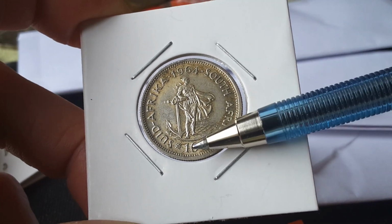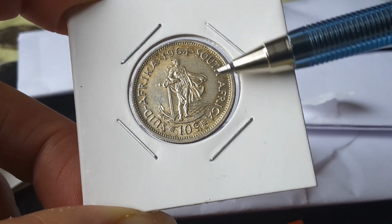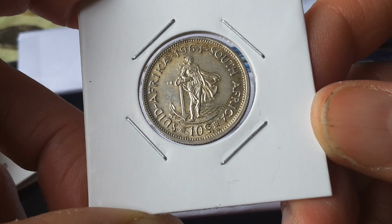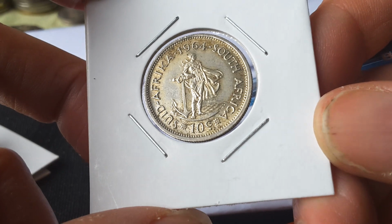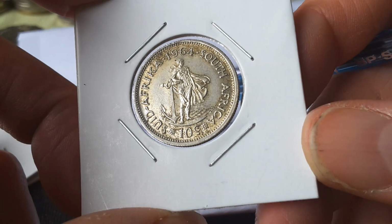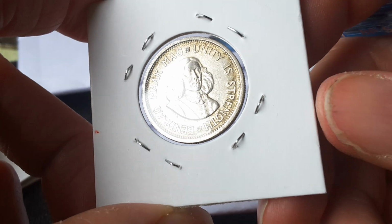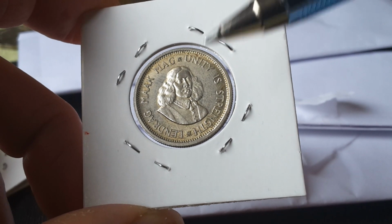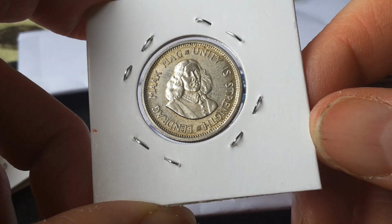So you've got South Africa in Afrikaans, which is closely related to, well, it's Dutch anyway. South Africa in English, and 10 cent. Between 1960 and 64 they issued silver coins, and in 65 they changed over to copper and nickel. This one had the same value as Australia, so 1 shilling equals 10 cents. And here we have Unity of Strength, Eendrag Maak Mag, in Afrikaans.